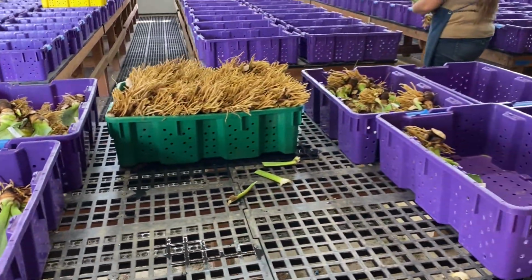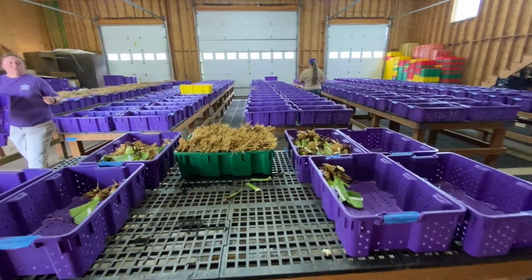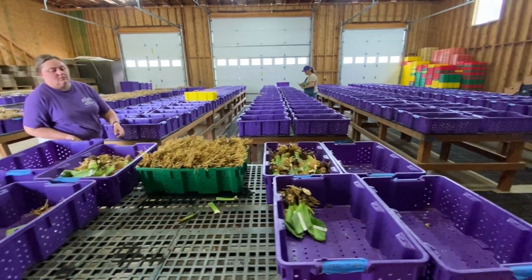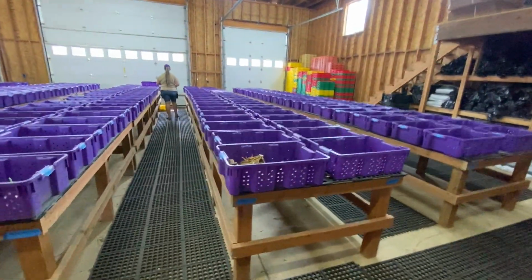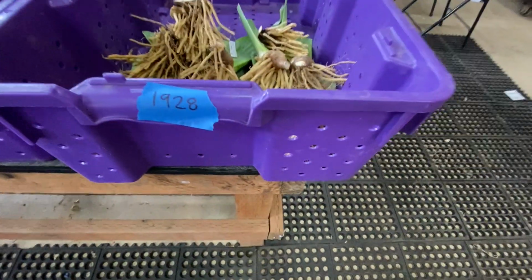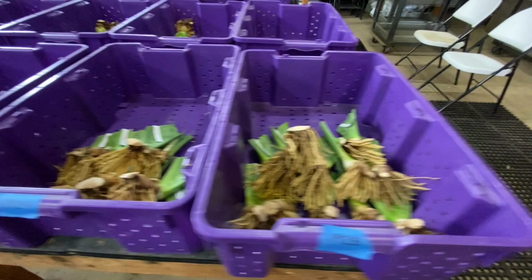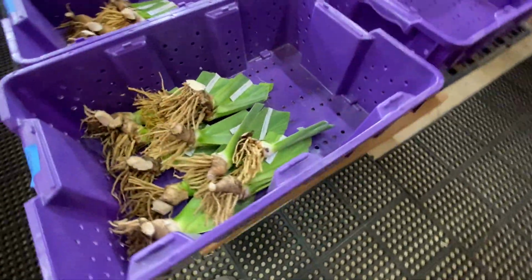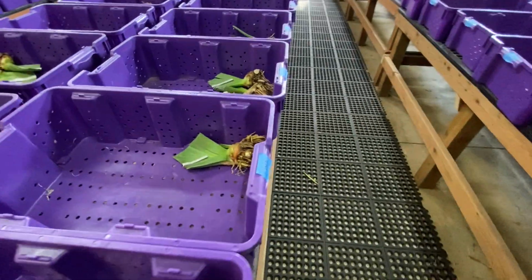First they're sorted by hundreds or thousands, depending on what the orders are for the week. And then they're sorted into these trays. The trays are all numbered numerically with an order number right there that we change each week. And then the plants are sorted into these trays, and this is where they sit to dry.